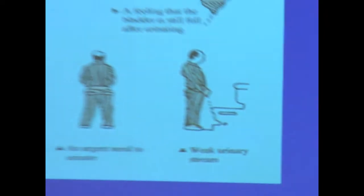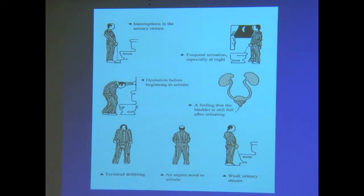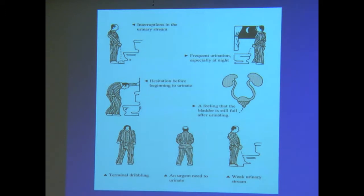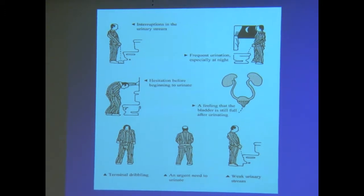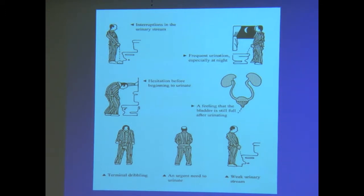I like this cartoon I found because this pretty much shows what men will experience. In the top corner, interruption in the urinary stream, the start-stop. Hesitation before beginning to urinate. The man is pushing against the wall, almost begging for his penis to release the urine. Terminal dribbling, that is when you're finished, you think you're all done, you zip up your fly, you walk away, and out comes some leakage that came out after.